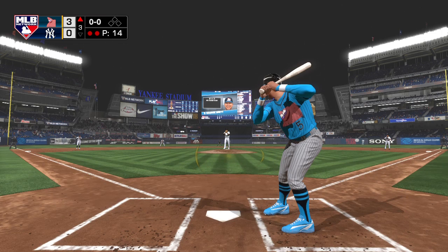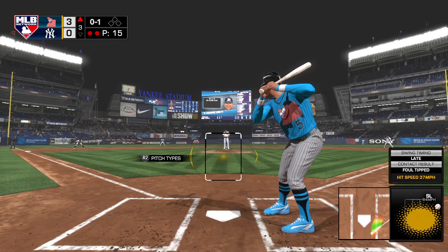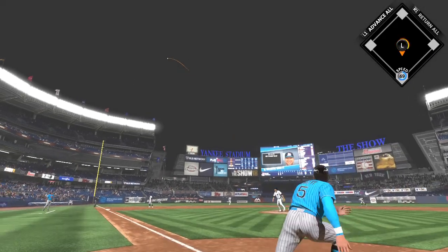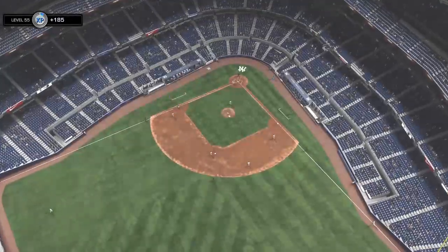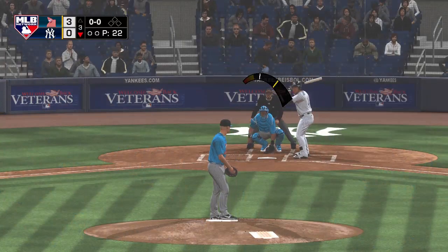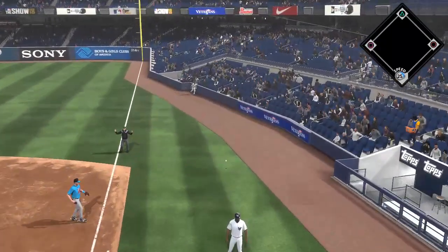Ready with the first pitch. Here it comes. And he fouls this one off. Into the windup. Here comes the 0-1. Fly ball right down the line in left. On the move is Stanton. And that ends the inning. So now the pitcher for the Yankees, Masahiro Tanaka, as we move on to the bottom of inning number 3.